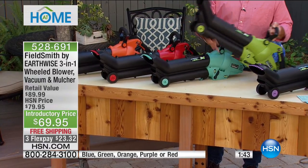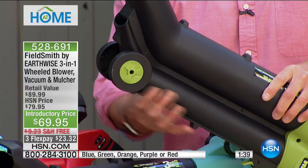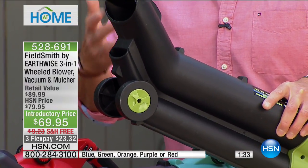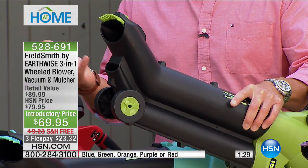That's a good shot right there. Thanks, guys. The reason that there are two pipes right here, one on top, and a smaller pipe down below. In the old days, you actually had to reconfigure the machine to be a mulcher. I bought one. It took 20 minutes to turn it into a mulcher. I was like, that's crazy.